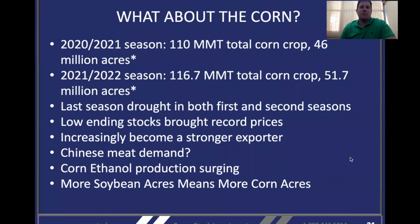So let's shift and talk about corn. Last year, the estimate for the corn crop originally was at 110. I should have updated that. So they actually came in at 86 million metric tons, and that was based on 46 million acres. This year, CONAB is estimating 116.7 million metric tons. So a pretty big boost from what they ended up at, 86 to 116. And you can see here they're adding almost 6 million acres of corn. That's just kind of following in lockstep with the soybean area. As the soybean area expands, so does the corn area.